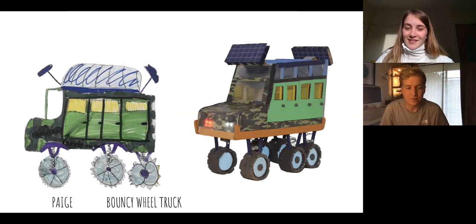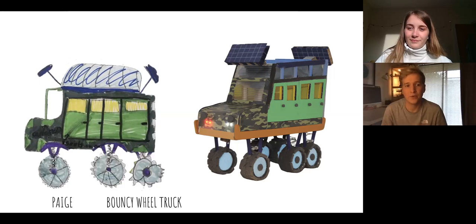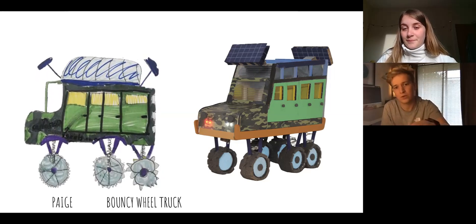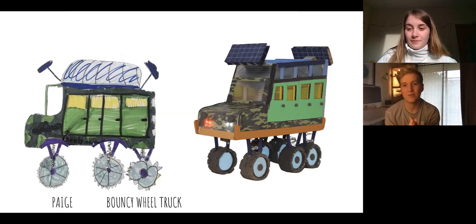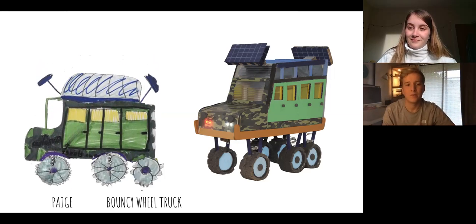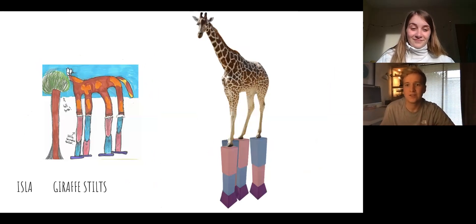This is Paige Diana, she's one of the makers. She picked your bouncy wheel truck to make real, and she even turned your invention drawing into a cartoon. So I think that's quite cool. And then on the right here, you can see she's made a remote control truck. It's really cool. Unfortunately, we can't bring it to show you guys, but it works, and it does actually bounce up and down. It's really, really cool. But it's in the exhibit, and we'll show you at the end. Well done, Paige. And the next one is Isla. You were chosen for your wacky idea of sticking stilts on the animal you would least expect stilts to be helpful, a giraffe.